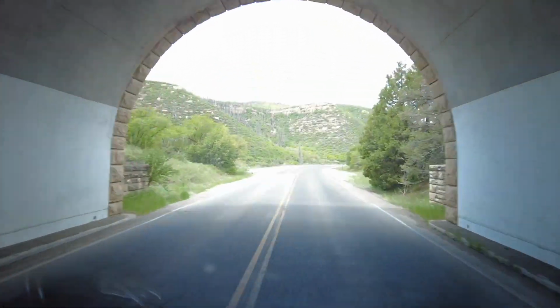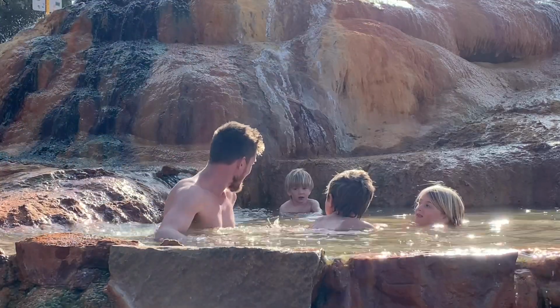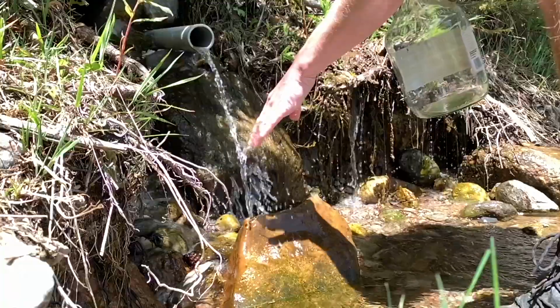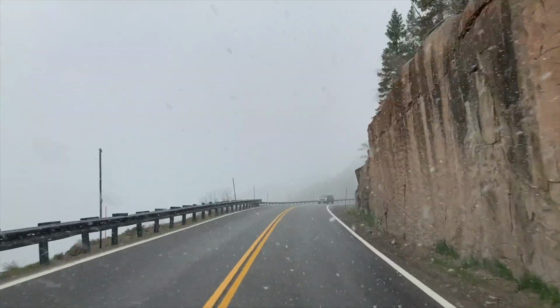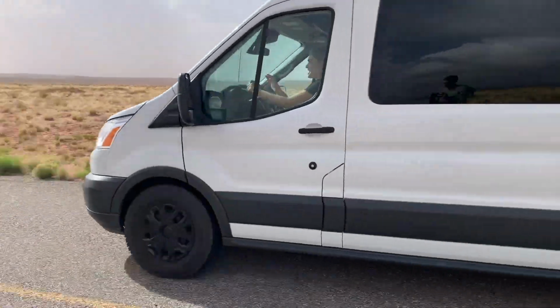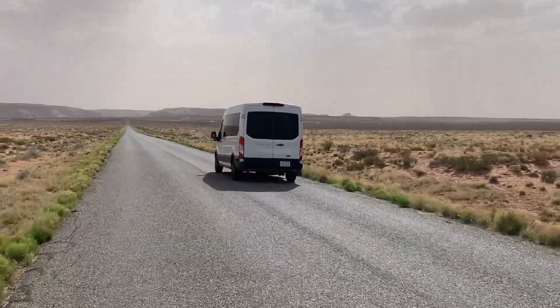On this episode of The Journey, we go hunting for hot springs in Colorado. There was a sign that said, do not climb on the hot springs, but we didn't see any signs that said, do not swim in the pool behind the hot springs. Followed by cold springs in Colorado, as we fill up our drinking water. Then we make our way from cold snow back to hot deserts as we explore Mesa Verde before leaving Colorado and heading west to Monument Valley.